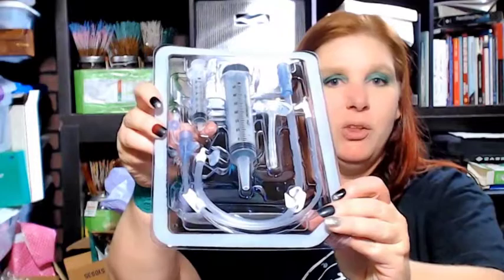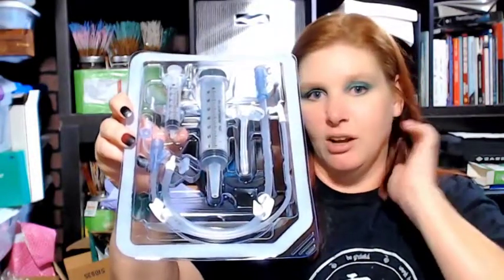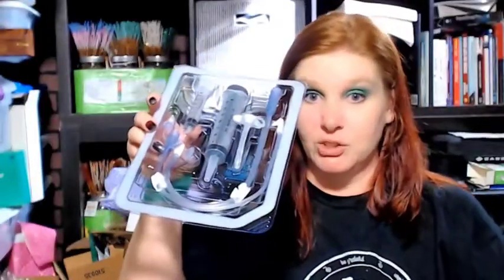Well, they put gauze in the packet, but it's the wrong kind to use around the feeding tube, so I won't be needing it. This is the part that actually goes into your stomach. You fill that up with water. I'm going to go ahead and angle the camera, and then I'll show you what all of these things are for. And yeah, let's go ahead and get started.